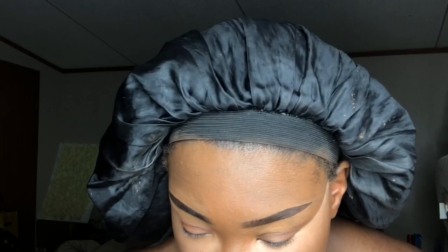So now we're going to go in with concealer. This is the Tarte Shape Tape Concealer in the shade medium. I don't know if this is medium neutral. Yeah, this is just medium. Sometimes I use medium neutral, depending on my day, or medium warm. This is probably medium neutral. I'm pretty sure this is neutral.